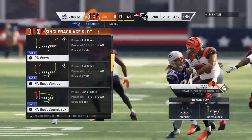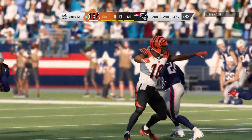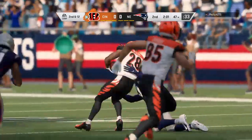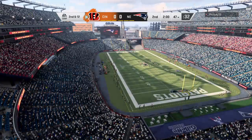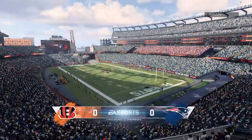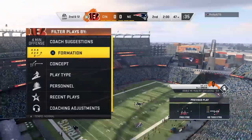It's a loss of 2 there, bringing up second down. A loss of 2 brings up second and 12 at the 47-yard line. 2 minutes on the clock in what's been a scoreless first half. Everyone's got 4 downs.